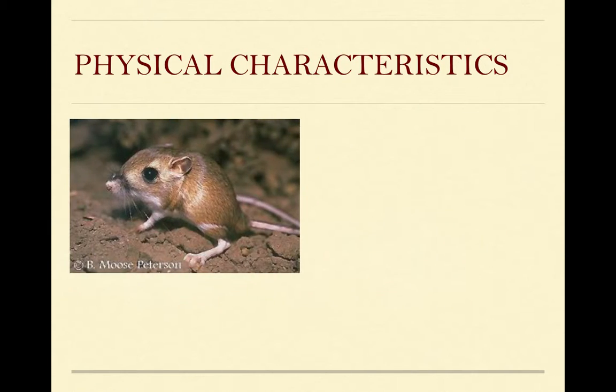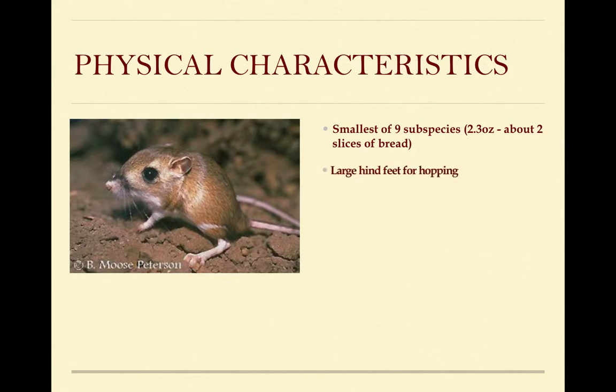Physical characteristics of this animal. There he is. He's very small. He's the smallest of the 9 subspecies. So species Dipodomys heermanni, or Heermann's kangaroo rat, there are 9 subspecies of it, and he weighs about 2.3 ounces, which is the same as about 2 slices of bread.